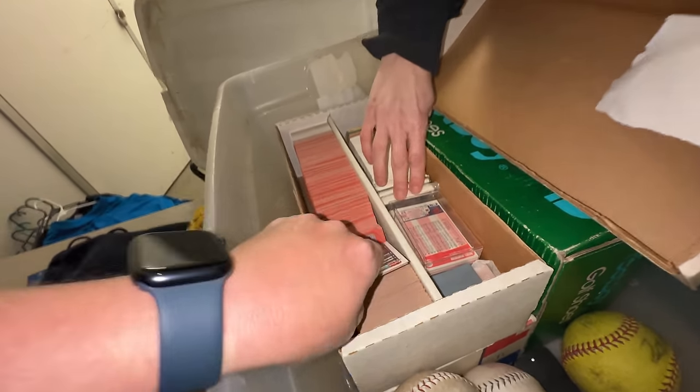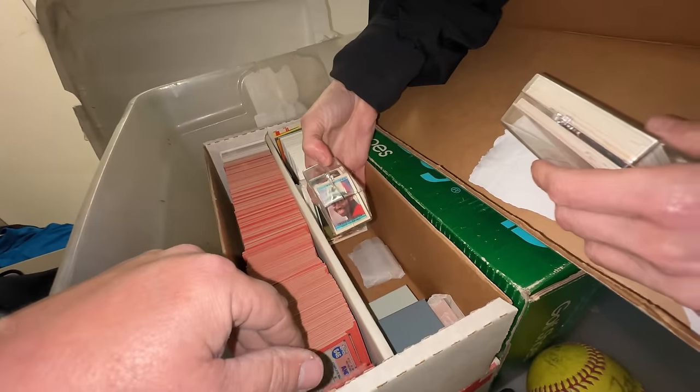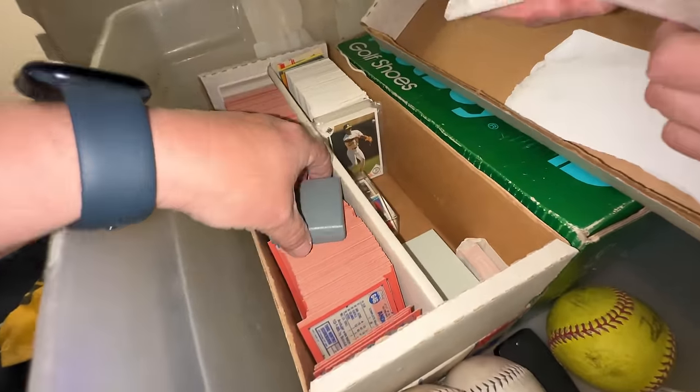I was hoping he'd have some things written in here. Ooh, I like these. These mini cards have value. We had these before. People like those. Mini ones. And there's more. These are clean. Yeah, the mini ones went really good.